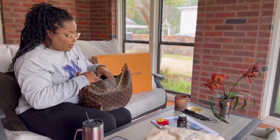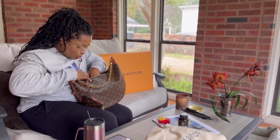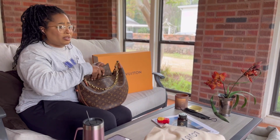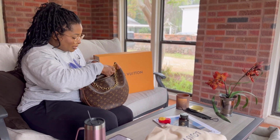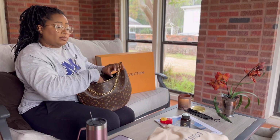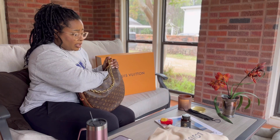It just came out. It's still in stock. And the videos that I was watching, they were having trouble getting their hands on that bag because it just came out. But I'm kind of glad I found this bag late, because by the time I saw it, I was able to get it with no problem. I ordered it from the Louis Vuitton website online, the online boutique, and I had no problem getting my hands on it. And I was so glad.